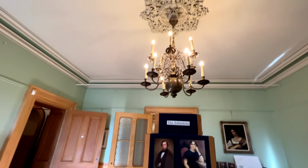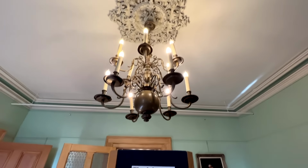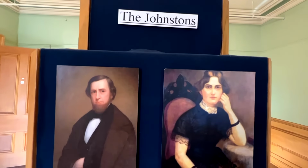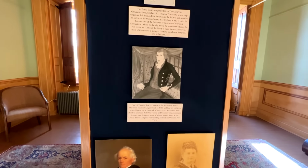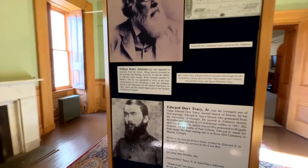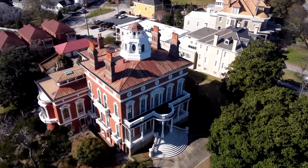Over here, we're going to go into what was the summer dining room, where we have panels again that tell the history of the house. Over the fireplace is a portrait of Judge William Felton. Remember, Hay, Felton, Johnston. So this was used as the summer dining room. There was a bedroom down the hall here that served as the summer bedroom. It is now our offices.